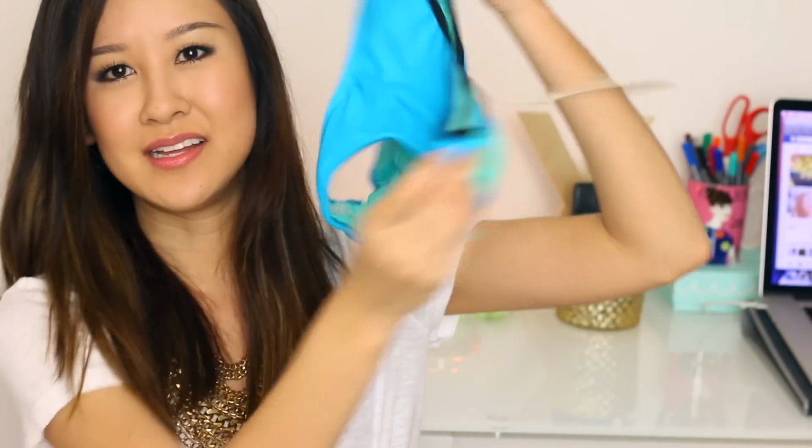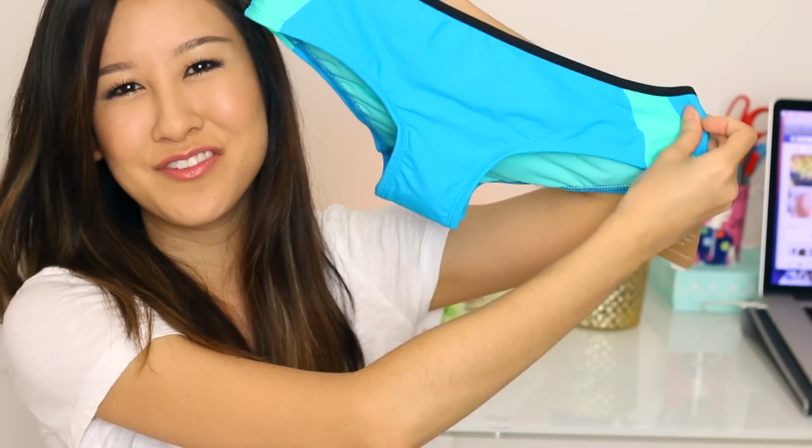Whereas usually, oh, that's the back of the bottom in the front. Because usually for the Target swimwear, it's at least around $15 for the top, and then another $15 for the bottom. So when you find something for like $17 for the top and bottom, that's a good price.